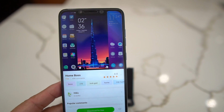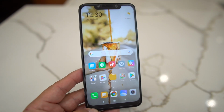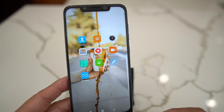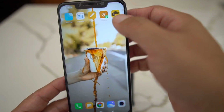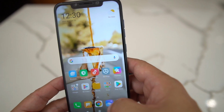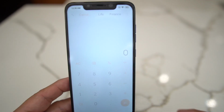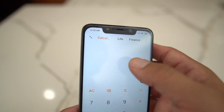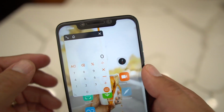But let's get into MIUI 11. That's right, there's a lot of cool features. Now, the one thing they did, they updated some of the apps. If you go into the calculator app here, I'll show you. Where is the calculator? Let's go in here. Calculator, right there. Now, if you go into calculator, you see this little arrow here at the top left. You go ahead and punch that.